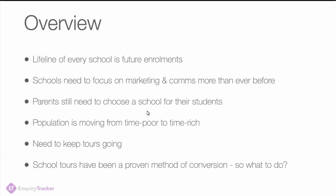So really, for us, we know that the lifeline of every school is future enrolments. Schools need to focus on marketing comms more than ever before. Let's say we're a school with 100 staff, and we have now doubled down on how to do remote learning. Well, guess what? Parents are watching and listening and have literally stepped into the secondary school classroom and the primary school classroom. They are there every day now, watching how these classes are being delivered. The marketing and branding of your school has never been more important.